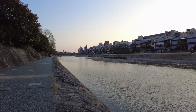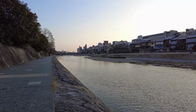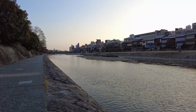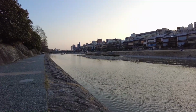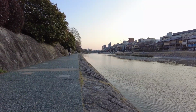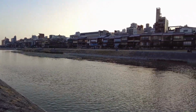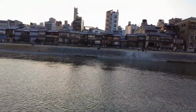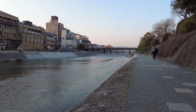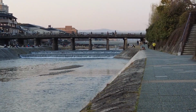Okay, so we are now in Sanjo, in the center of Kyoto, and this is the Kamo River, Kamogawa. And this is a place where local people and tourists, I guess, like to come and take a walk or ride a bike. And you can see a lot of people just out enjoying the beautiful weather, people sitting along the river. And that's the main bridge there at Sanjo, next to the train station, subway station.